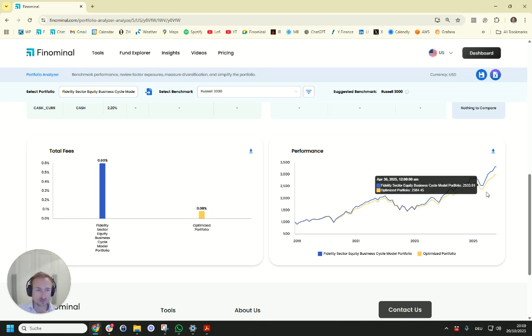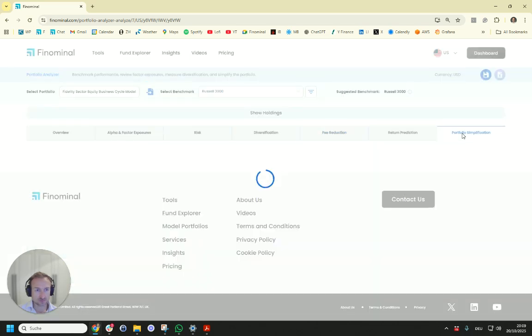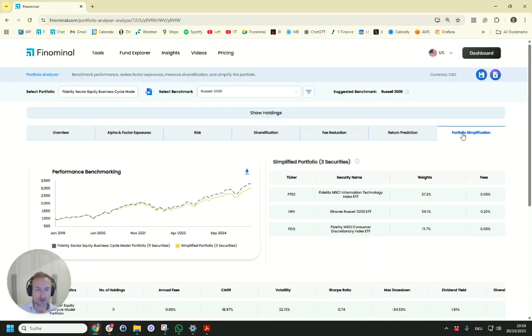Now, as you can see here, it kind of almost looks like it was worth paying those fees, right? So I'll leave that up to the investor. But if you do want to have the same portfolio at a much lower cost, you can easily do that. Final question is, can we simplify this portfolio? As mentioned, we already highlighted that there's factor offsetting going on, right? So is there a way to go from 11 securities to something more manageable?